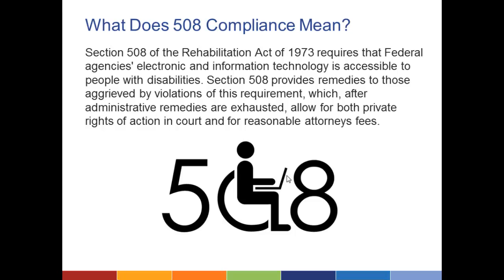So Section 508 is a section, section number 508 of the Rehabilitation Act, specifically about making sure that federal agencies, and generally accepted to mean people who are funded by federal agencies, make their electronic and information technology available to people with disabilities. So basically, you can be sued if you violate this. So that is Section 508.